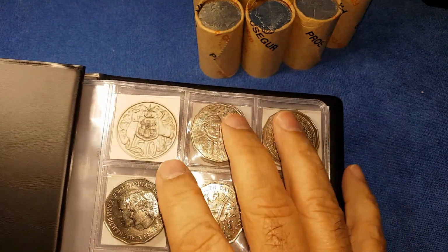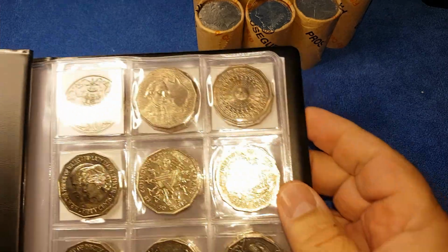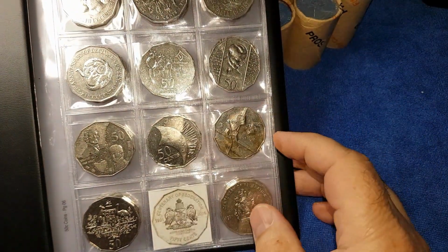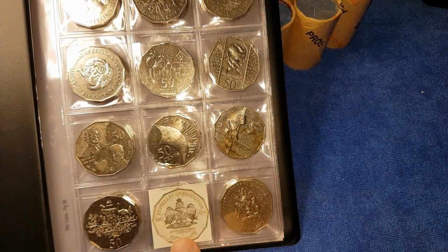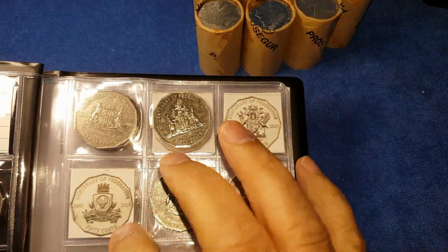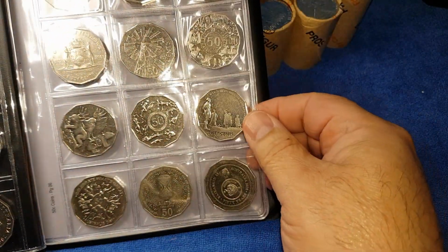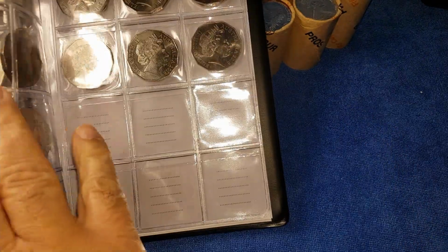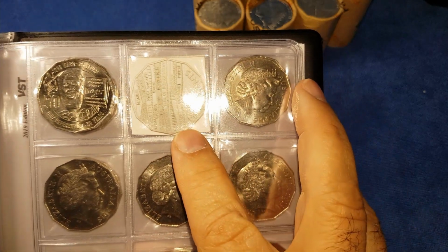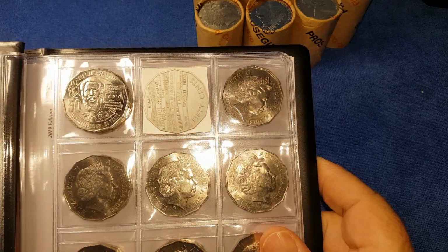We are missing the very first 50 cent piece, the round 1966 80% silver 50 cent piece. We have all the commemoratives through to the millennium. We're just missing the 2001 Australian Capital Territory centenary, as well as the Queensland and South Australia. And then we have all the rest of the commemorative coins through the 2000s into the 2010s. And we are missing the most recent commemorative coin, the Aboriginal Languages 50 cent piece from 2019.